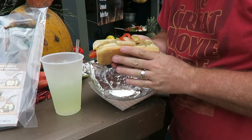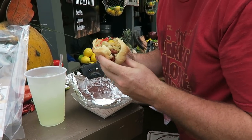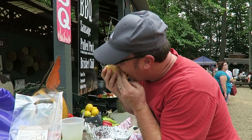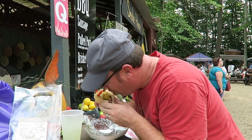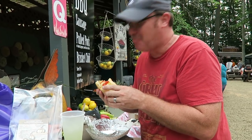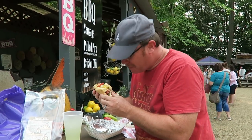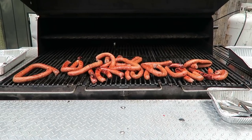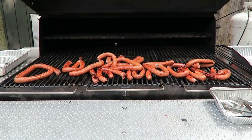Whoa! How much was that? What's that? How much was that? $8. Oh, it's big. Is it good? Oh, amazing. Wow. This is the sausage that was on Casey's sandwich. And it's absolutely, well, yeah, it looked like it.